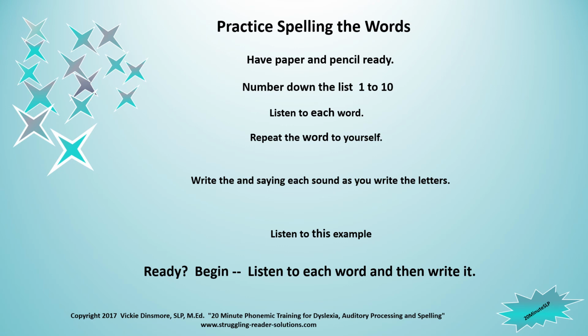Number 5. Bleck. When I don't like something I eat, sometimes I say, bleck. That doesn't taste very good. Bleck. Number 6. Bless. Sometimes I say, bless you, when someone sneezes. Bless. Number 7. Less. The number 2 is less than 4. Less.